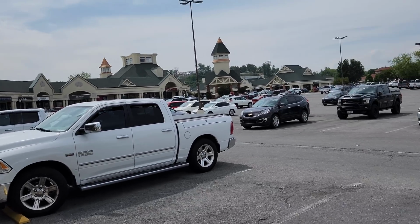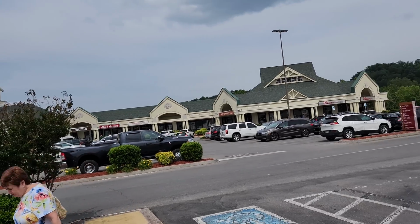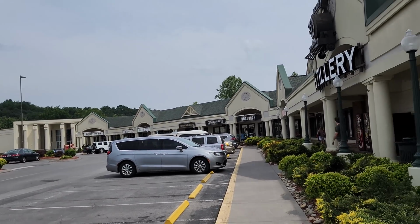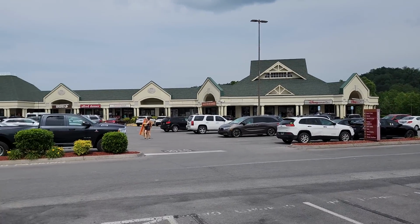One of the popular things to do is go to the outlet mall and shop. And this one has the Disney store, it has Moonshine, wine, it does have an Old Navy. Box Lunch and Hot Topic. Yeah, all different types of shops. And we like to just explore.